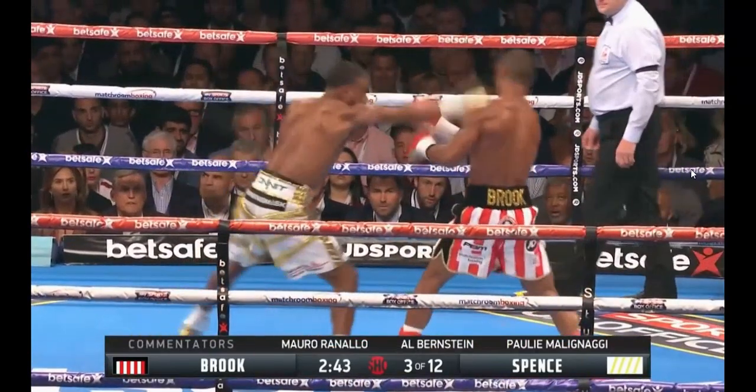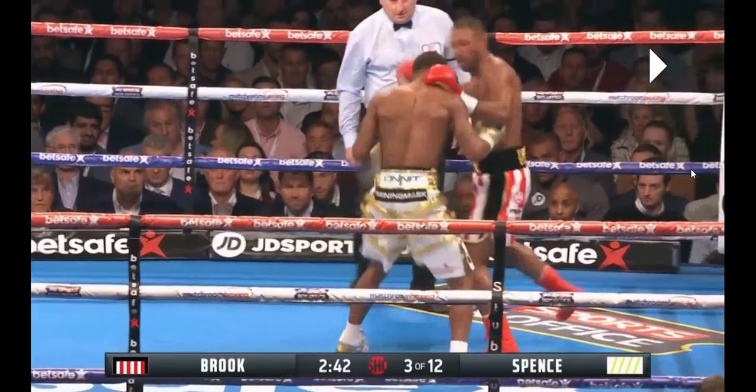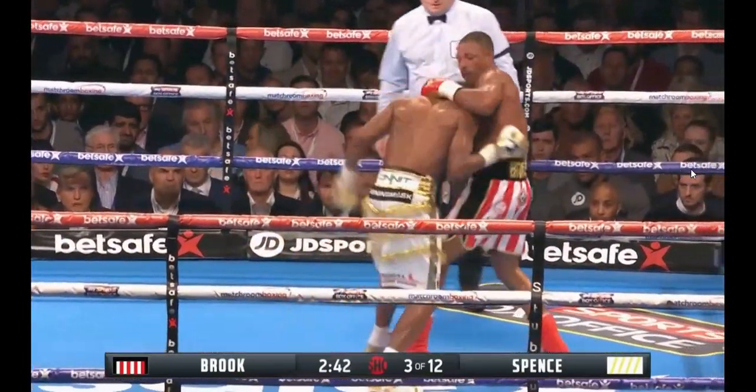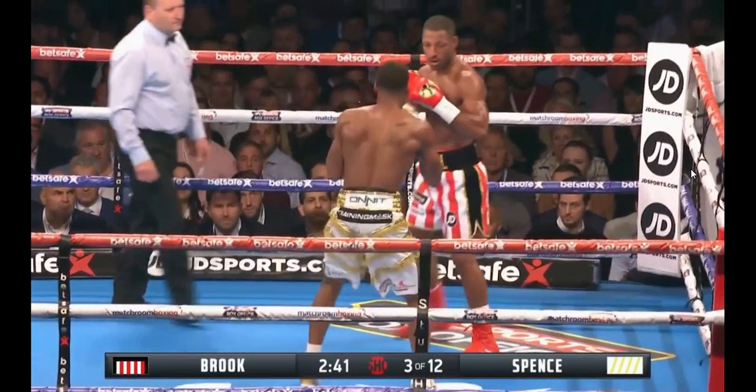Now, shooting that jab, taking lead foot dominance. And I'm not sure he lands the left hand right there. But man, look at how much he fights on the inside. Just punch after punch after punch. Now, you don't like to see him get off balance, but that's not the point.